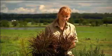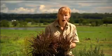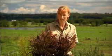Now, if I was to use this guy in a professional landscape, I'd mass plant him for a flood of colour or use him as a nice subtle border. But not to worry if you don't have the space, because he looks stunning in a container.